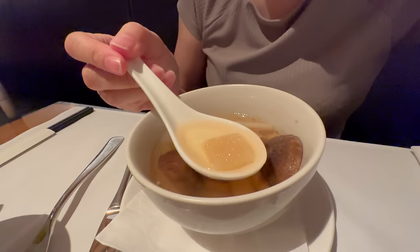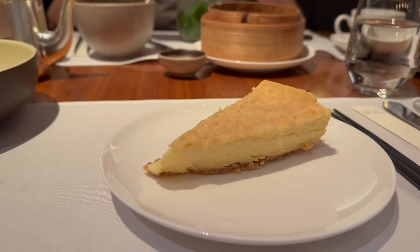We sampled basically half of the a la carte menu. Since the Qantas First Class Lounge, it's our fourth meal, and later I'm gonna have my fifth meal on board the flight to Osaka. Here's the cheesecake they offer in the Wing First Class Lounge. I prefer the one in the Qantas Lounge.